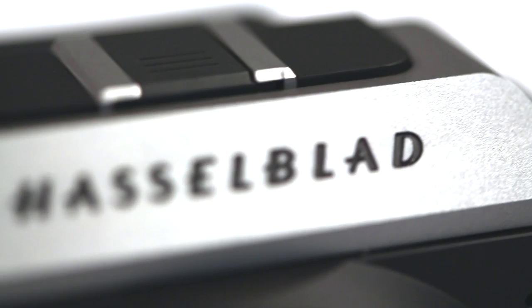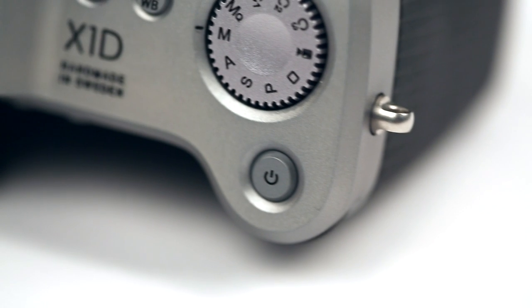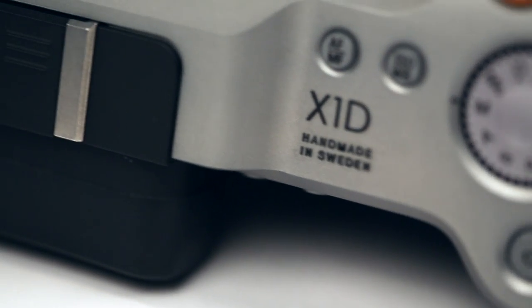The Hasselblad X1D, Hasselblad's mirrorless medium format system. With a durable yet light build exuding quality, there is no doubt that this camera will appeal to everyone from working high-end fashion professionals to anybody passionate about photography.